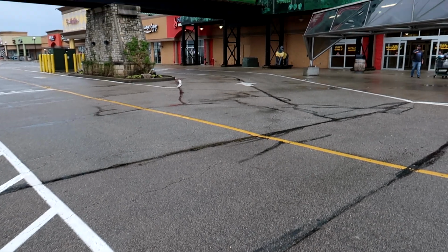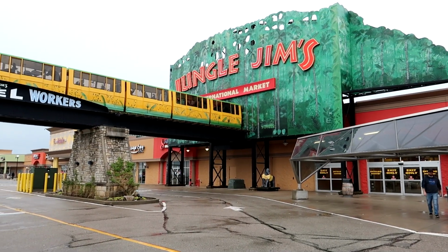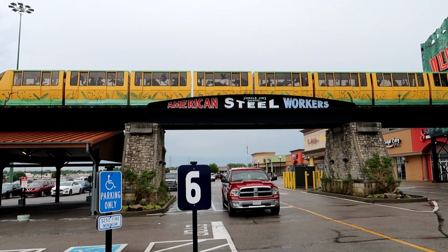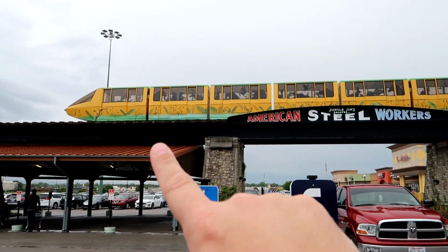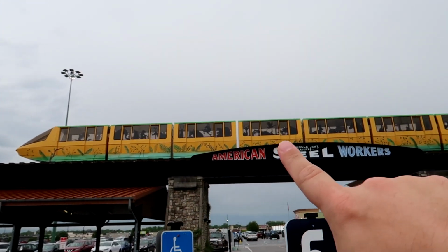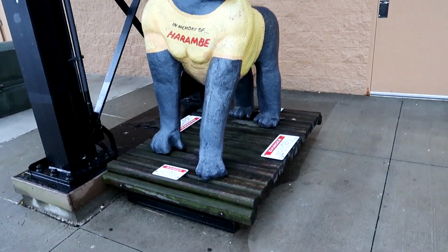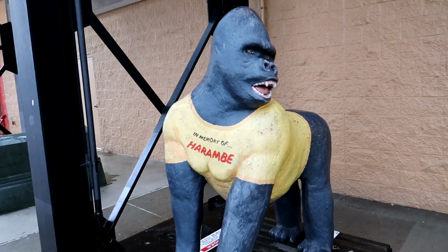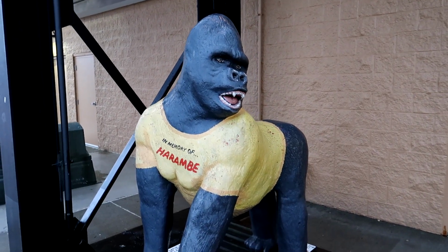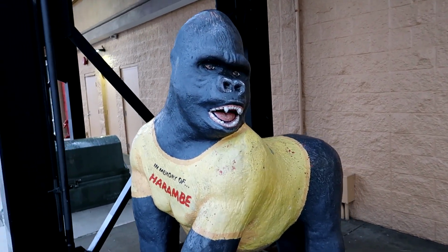We have arrived at the second location of Jungle Jim's. It's known as Jungle Jim's Eastgate. They actually have another monorail here sticking out the front, creating an awning right there. This monorail doesn't actually move, it's just locked in place. You can see there are silhouettes of different animals riding in the monorail. Here is an homage to Harambe, the gorilla here in Cincinnati, who was shot dead by zookeepers after he grabbed a small child that fell into his enclosure. A lot of people were really sad that Harambe ended up getting shot.